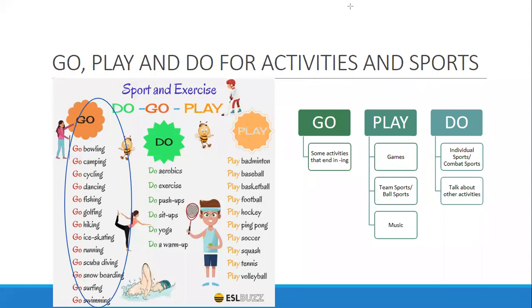Okay, very good, Majo, very good, Mafer, Jordan. Más que el gerundio, sí, todas terminan en ING, todos lo hicieron muy bien. La mayor parte de las actividades que ustedes encuentren que terminan en ING van a utilizar el verbo go. Sí, es el caso de bowling, camping, cycling y todas las que vemos en la lista que tenemos ahí.